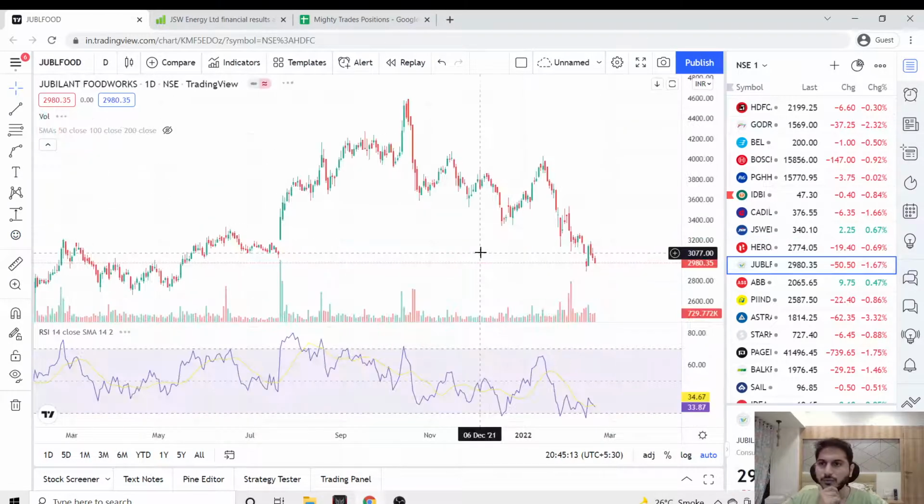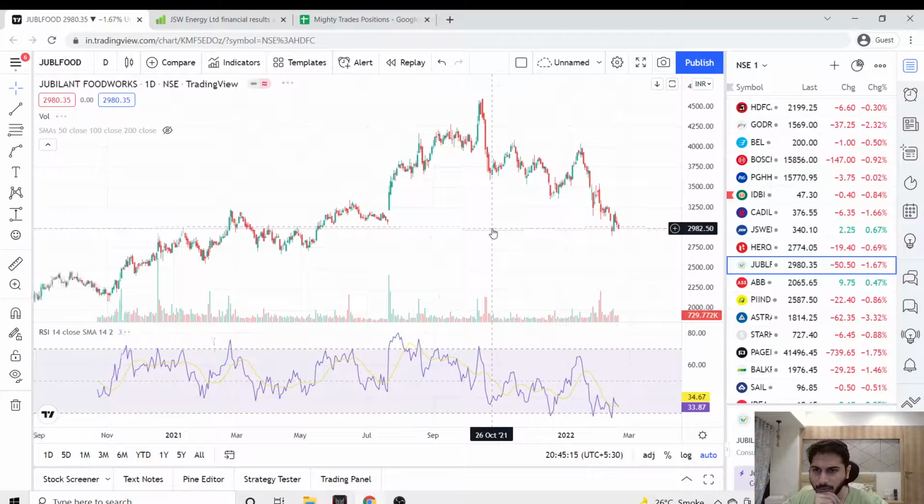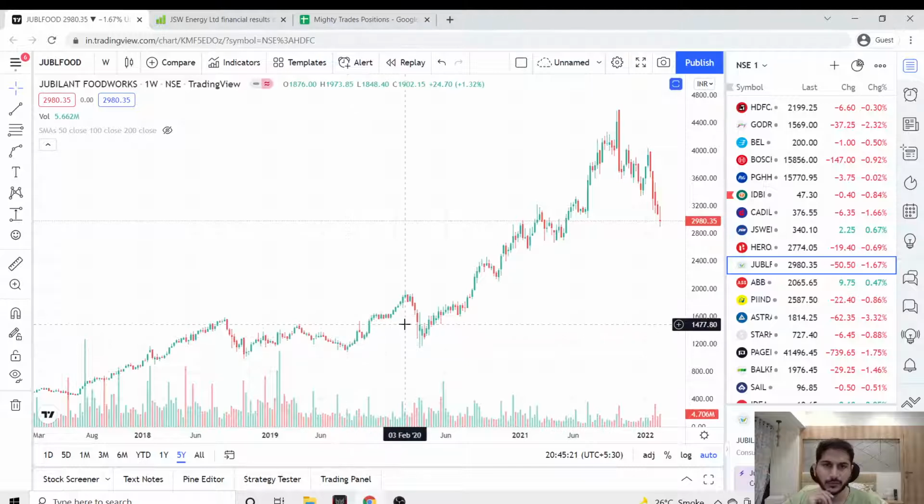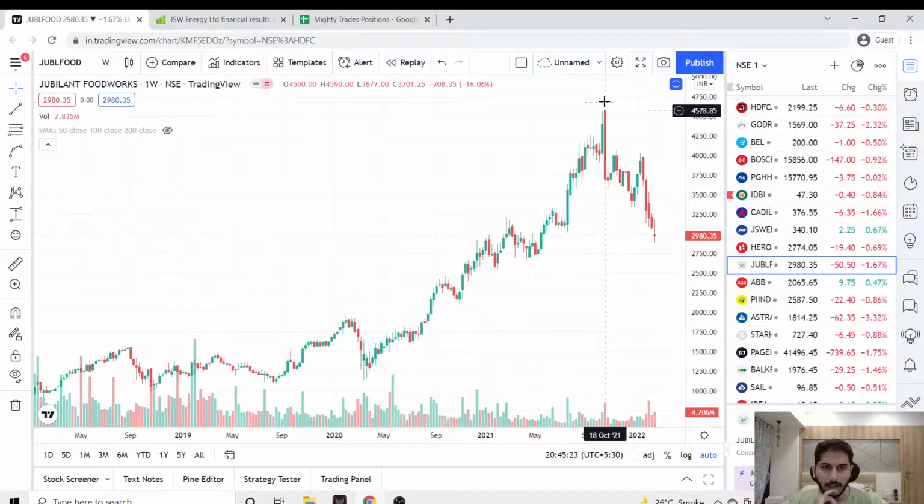Let's move on to Jubilant FoodWorks. Okay, let me hide the RSI again. Let's look at the 5-year view. So we're looking at the weekly chart. So stock is in downtrend. It's corrected quite a bit.